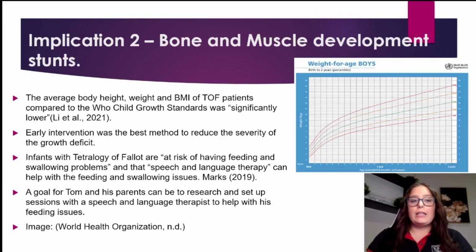In the article by Lee et al. in 2021, they investigated the growth deficiency in pediatric patients with tetralogy of Fallot. They found that the average body height, weight, and BMI of TOF patients compared to the WHO child growth standards, as seen on this slide, was significantly lower. Essentially, they concluded that, similar to the neurological deficit situation as mentioned earlier, early intervention was the best method to reduce the severity of growth deficits.